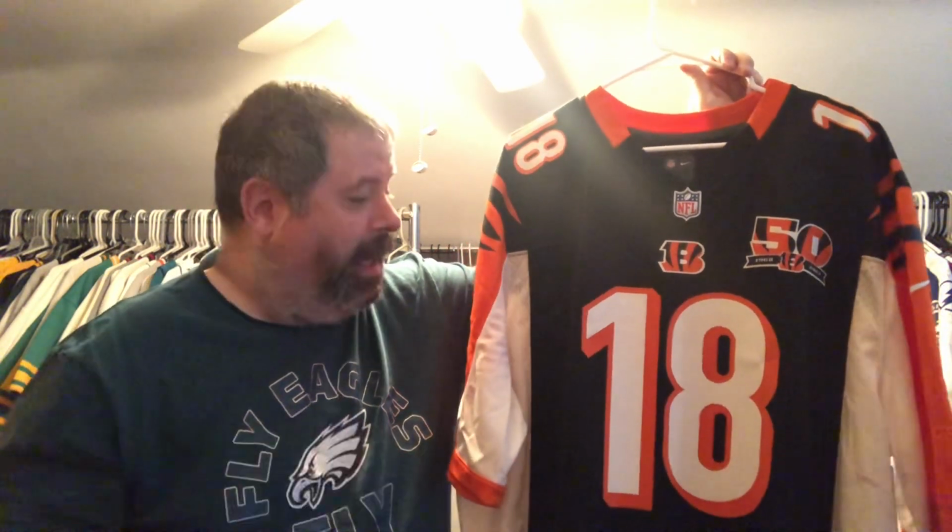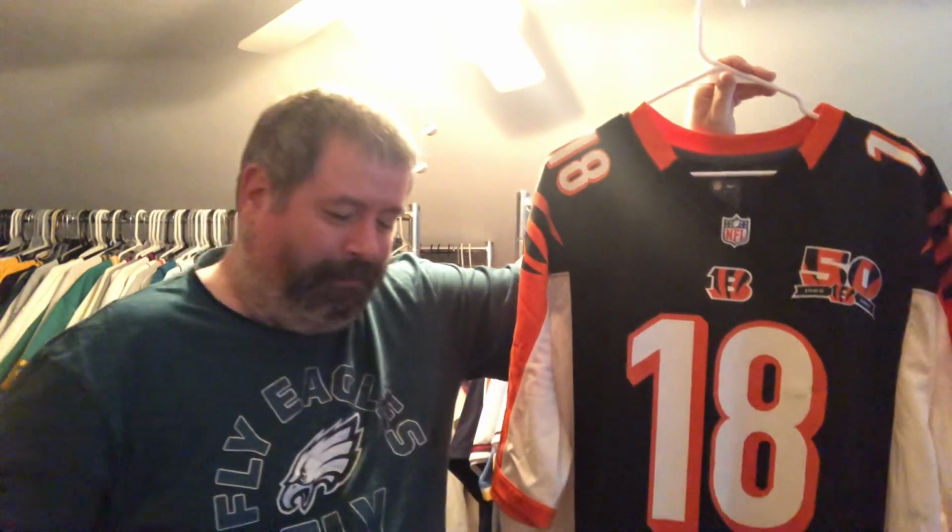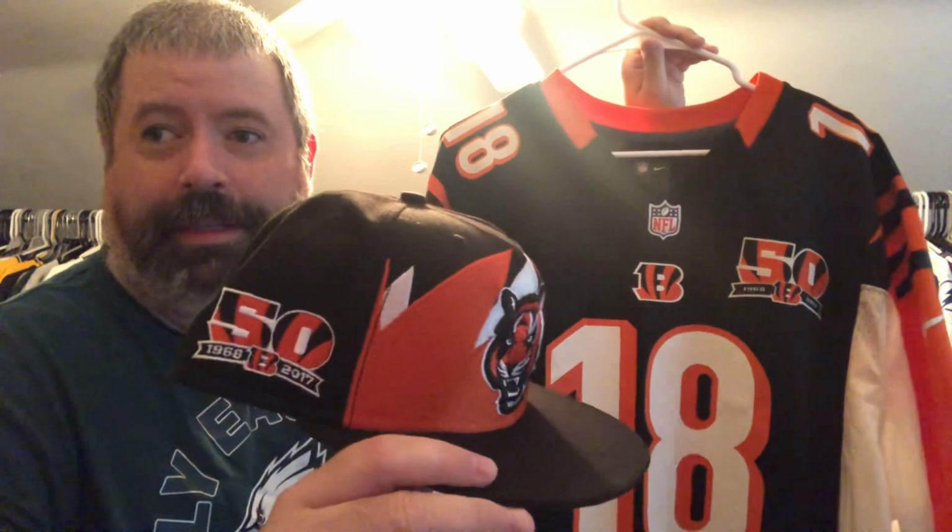And I gotta give this a bath, because the previous owner was a smoker, so it's got a little cigarette smoke smell to it. So I gotta give it a little bath before actually wearing it, because I myself am not a smoker. Never have been, never will be. But then I got the hat right there, and as you can see, it's got the 50, so it's going to go together with it.